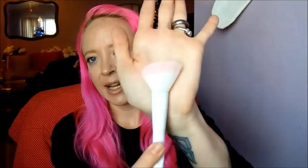This one is kind of an angled style brush, and I like to use these for contouring. I think they're really awesome. This one blends out like a dream because it's not super, super dense. You can really get in there and blend it out, but it's also got enough of an angle to where you can lightly put that line, and it's really awesome for that.